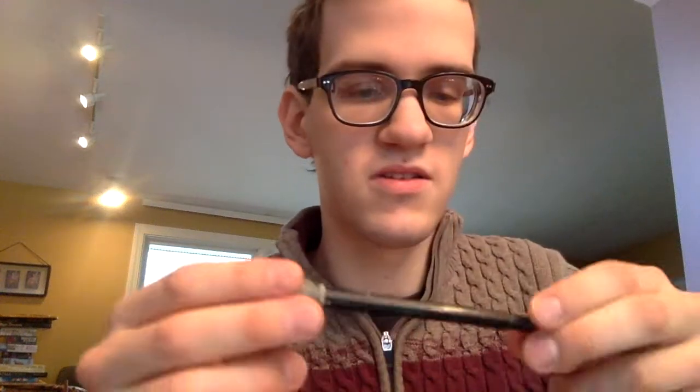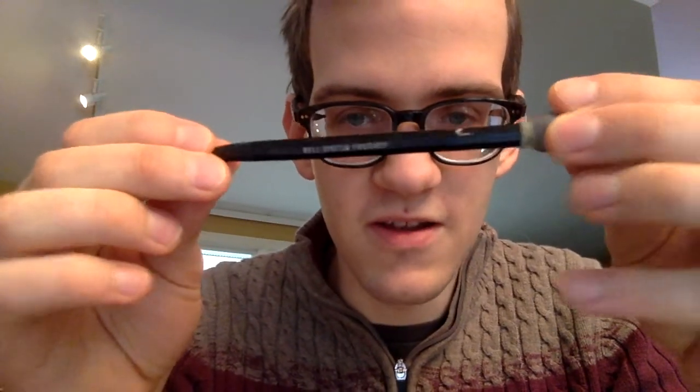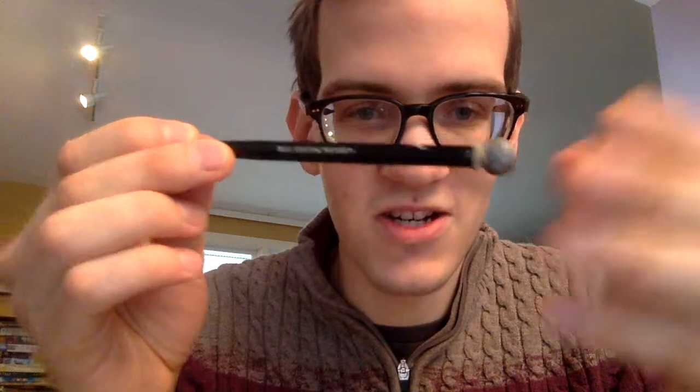This pencil here actually has the same function. It has this ball on the end, and it's made by Bell System property, so that is obviously that telephone connection. So it's both an advertising piece and functional, which is pretty neat.